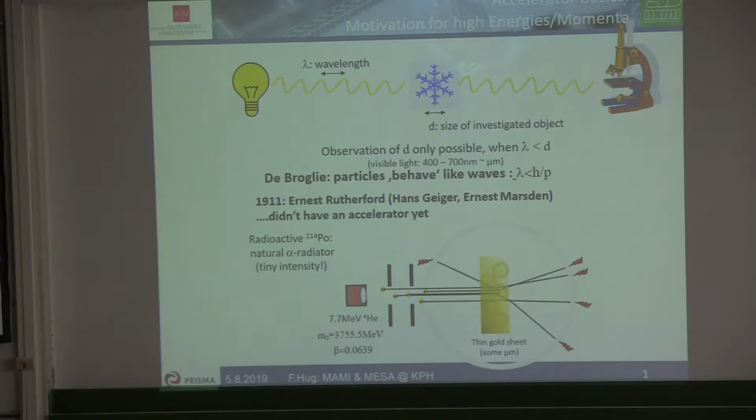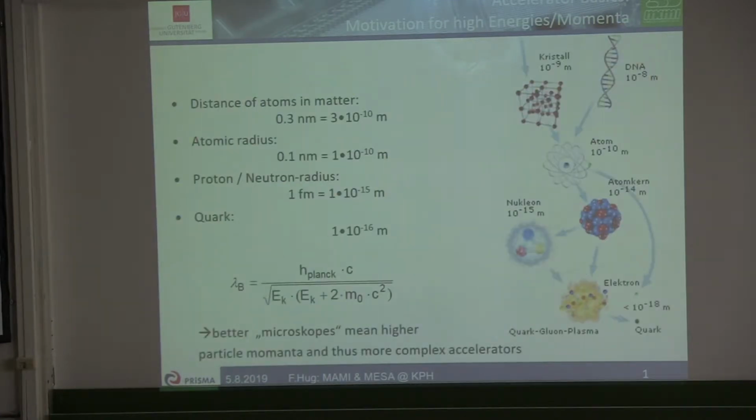So you need to go to higher energies, and for example, Ernest Rutherford had a natural accelerator. He had a radioactive isotope emitting helium particles or alpha particles at a given energy, and using this he discovered that we have a nucleus inside of every atom. So for investigating smaller and smaller structures, you will later see you need smaller and smaller wavelengths, which corresponds to bigger and bigger energies.